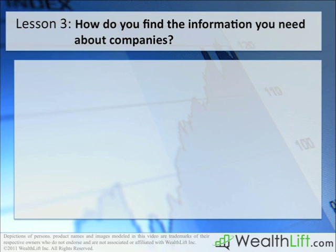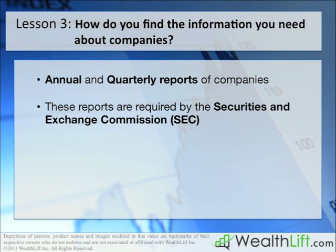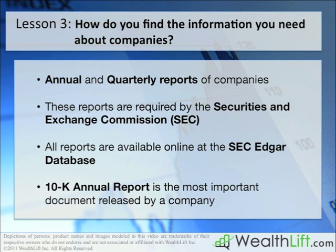Now that you know what to look for when valuing companies, you also need to know where you can find this information about the companies you're interested in. The original source of all this information comes from the annual and quarterly reports that publicly listed companies must release by law. In the United States, these report filings are required by the Securities and Exchange Commission, SEC. The SEC has an electronic database with every filing from every listed company in the United States available online at the SEC EDGAR database. The most important documents in this database are the annual financial reports of companies, also known as the 10-K annual reports.